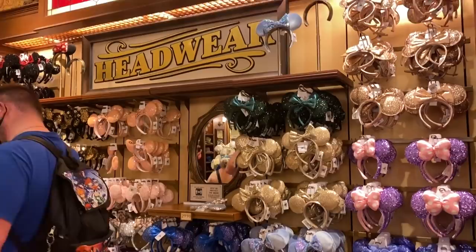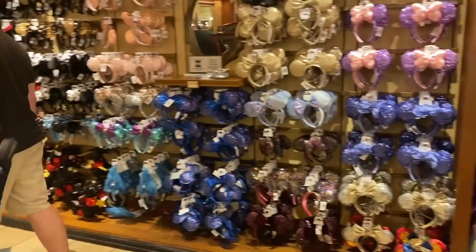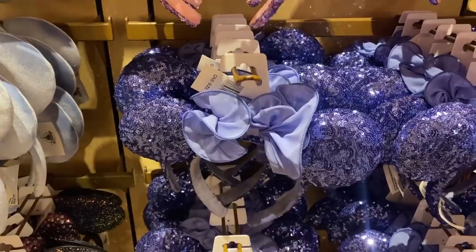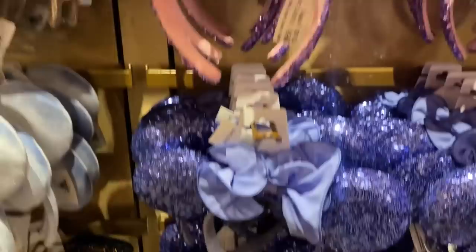Here is the wall of ears, my personal favorite take home. I actually put it on Instagram, asking which of the new pairs that they've come out with recently should end my perfect day. I pinned it up against this really cute purple with the pink bow, or this really cute periwinkle with kind of an 80s prom inspired bow. I'm gonna go look at the Instagram results to see which one I'm getting. I don't have ears in either color and they're awesome, so.